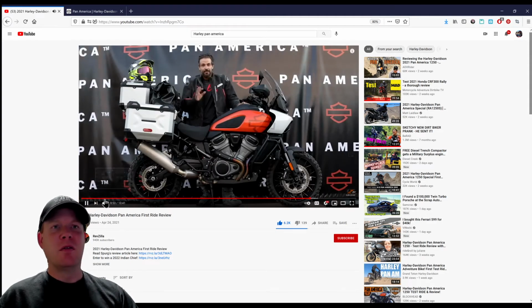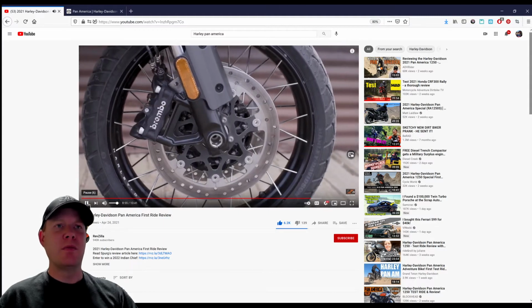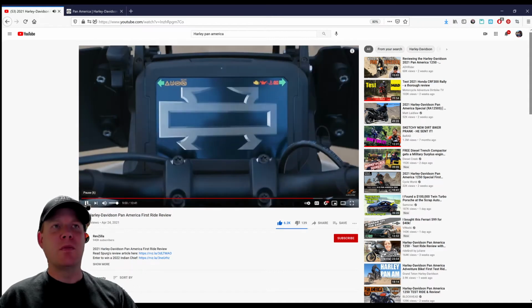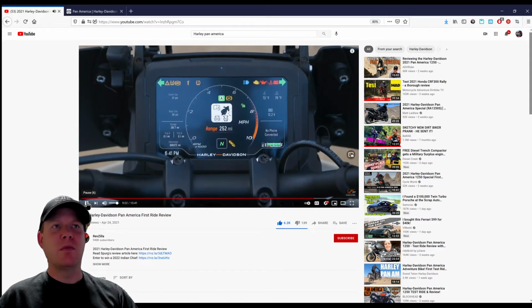In the review yet, but the brakes, the giant Brembos, are fantastic. So, a few things that I didn't like. First and foremost, the electronics are fantastic, but the dash layout, it's hard to read. There's a lot of small little numbers. Yeah, I see that small print.